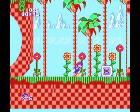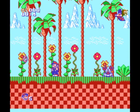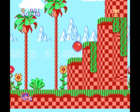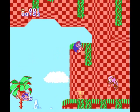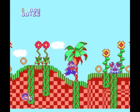First and foremost, is the gameplay good, or is it just a collector's item? Well, actually, the gameplay isn't bad. Now, the controls sometimes feel a little delayed, but overall, it actually plays quite well on the NES for what it is, a fast-paced side-scroller.